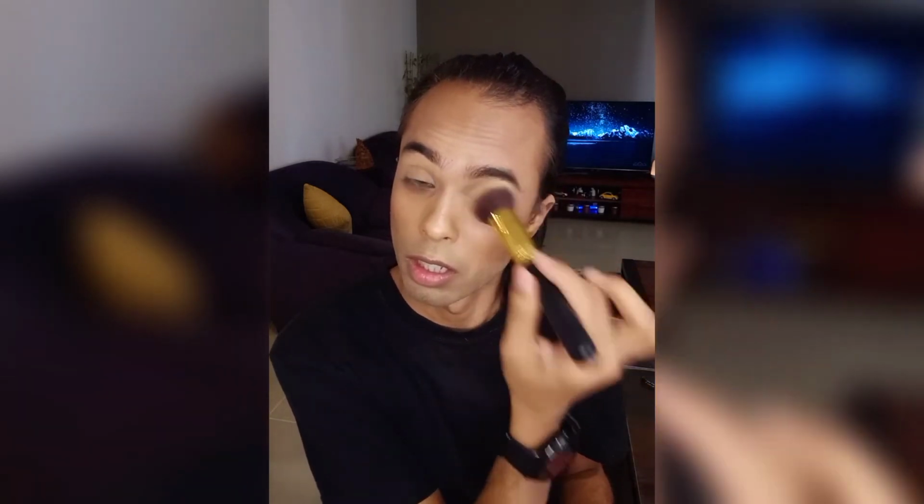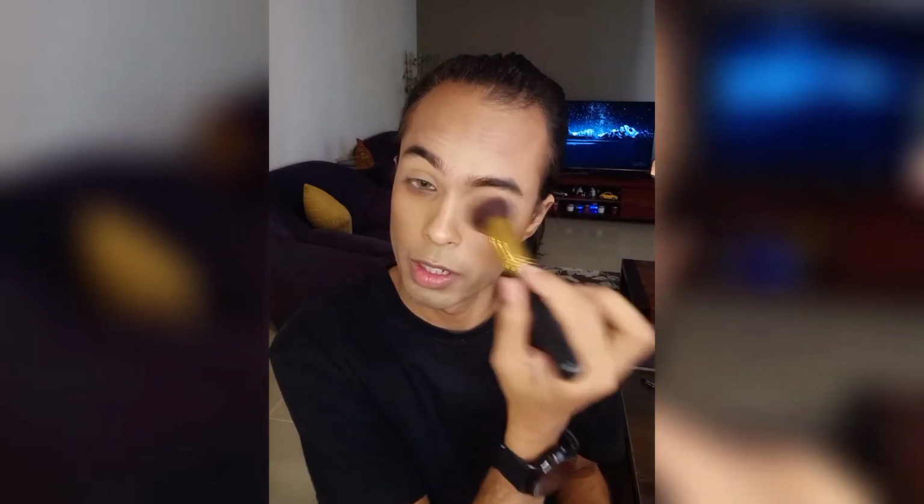So after you're done with your concealer, you take the translucent powder. The one I'm using is from Sephora. Dust off the excess and just pat it on your eyelids so that there are no creases formed.